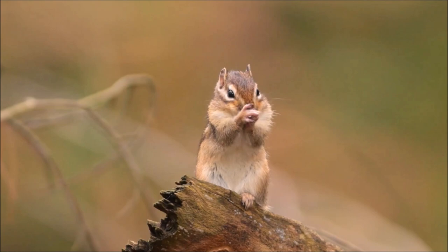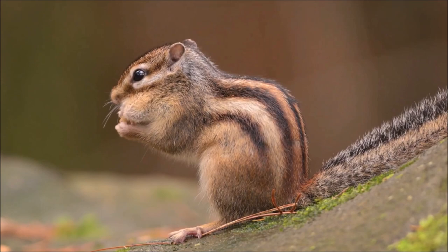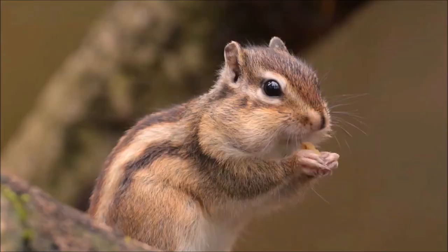Siberian chipmunks may eat crops and damage gardens. In Russia, they can cause serious economic damage to grain fields and orchards.